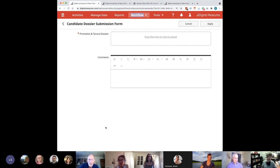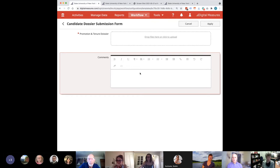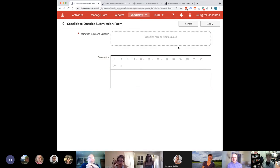So all you do here is drag your file here, click on it. Oops, I can't do that because this is the production piece. But if you drag your file here, you can add comments to it. This apply button will actually say submit candidate dossier. That's what it says. And then you're done. You drag your file, you hit submit, that's it. So that part is really easy.